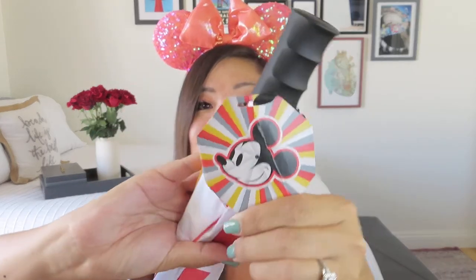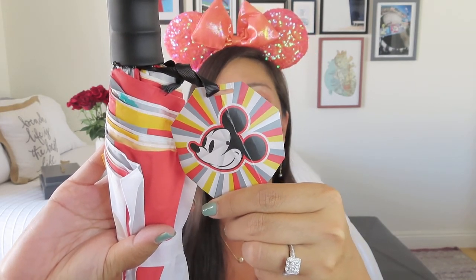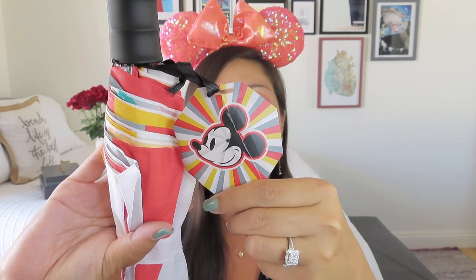So this is actually what it is. It is a big sunburst almost with a giant Mickey on the top, which I actually think is kind of awesome. So this looks like a really well made one too. It is from Disney, so I can always use an umbrella because even though it's very sunny and I don't see any rain on the forecast, we will eventually get there, and this is just a great thing to have.